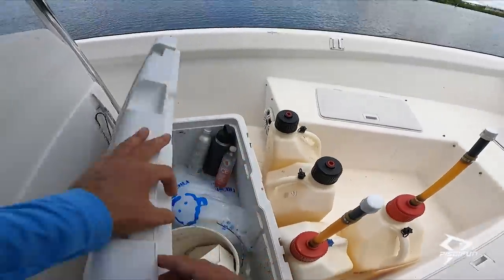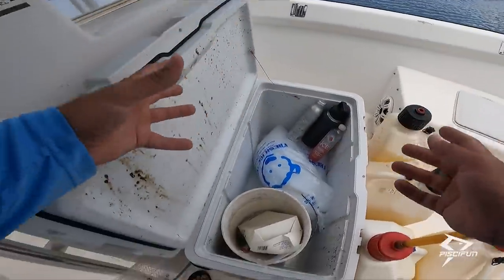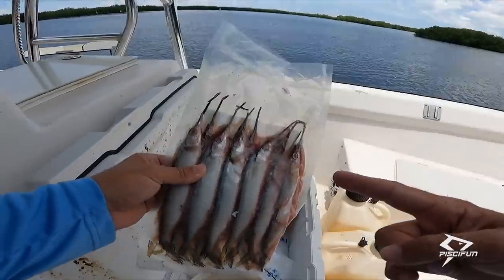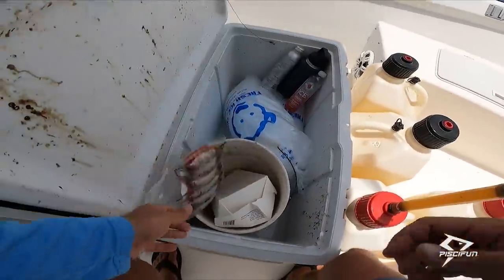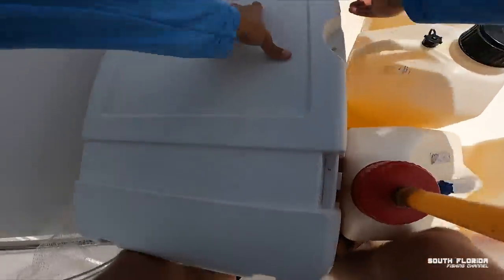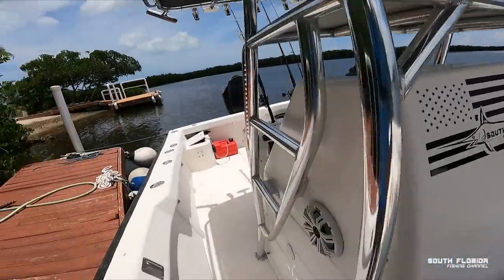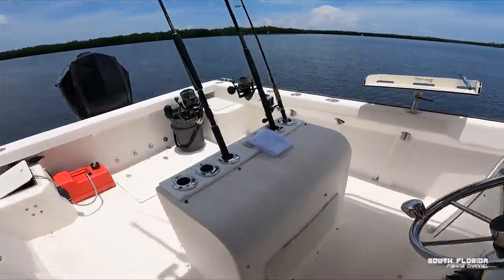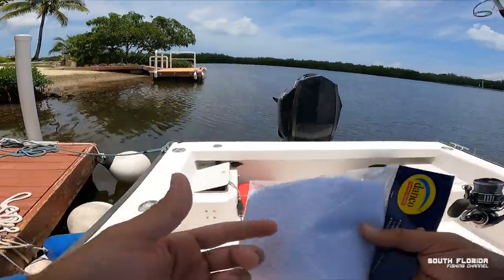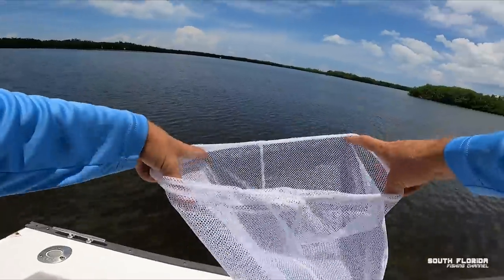Today I'm feeling kind of ballyhooey. It's a ballyhoo kind of day. So we got some frozen ballyhoo, but I would like some fresh ones. So we got ourselves a box of chum, got some ice in there, got a couple of drinks, no food, so I might starve. But I got a mesh bag that I picked up. We're gonna put the chum bag in here. Oh yeah, that'll work perfectly.